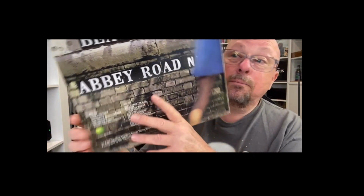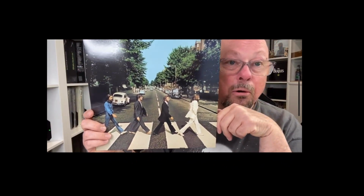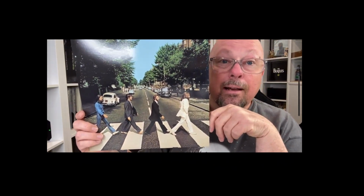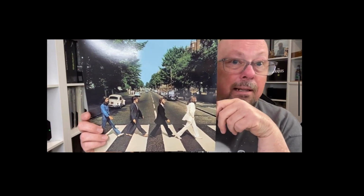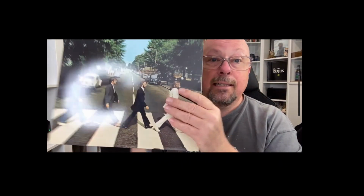Is pretty much faultless. Wonderful, wonderful album, as they all are. Personally, for me, the Beatles got better the longer they went on. For others, they peaked in the middle and then died out towards the end. It depends on your particular musical taste, I guess. This came out in 1969.